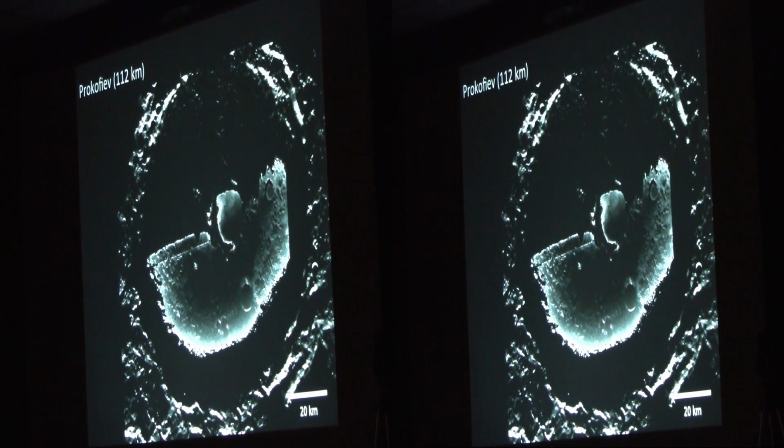Now the laser altimeter can bring its own light. It shines a laser into the crater, it gets reflected light, and you can get a measure of reflectance. They see some areas that are very bright. So we wanted to look with our camera: can we see these areas?